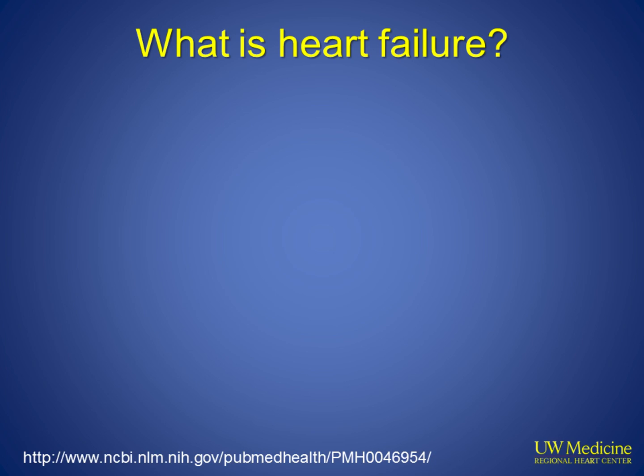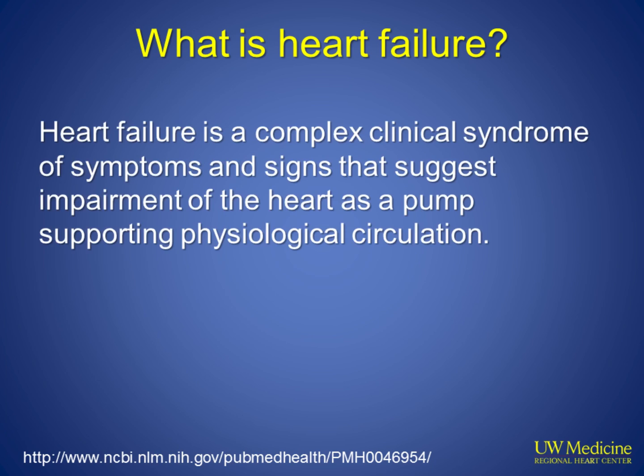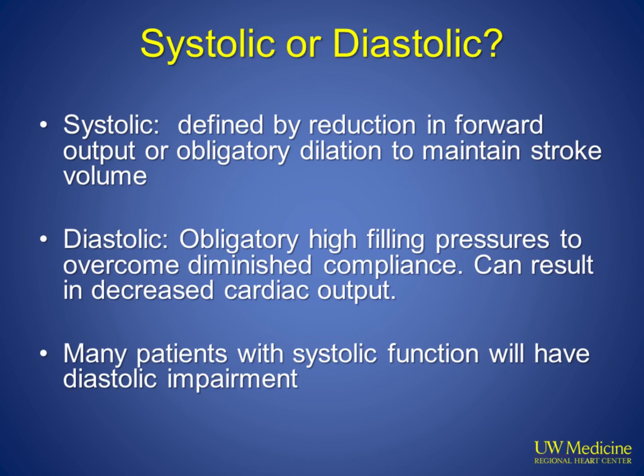Usually we consider this to be some normal metabolic demand, like sitting at a table or walking down the hall. But technically, by that definition, people who don't train for marathons and try to do them also have heart failure because they're not meeting their metabolic demands. So just keep that in mind. So this is the National Library of Medicine definition: a complex clinical syndrome of symptoms and signs that suggest impairment of the heart as a pump supporting circulation. So you guys got it.